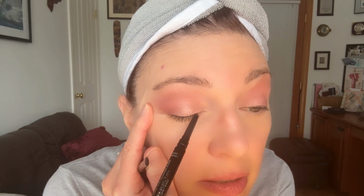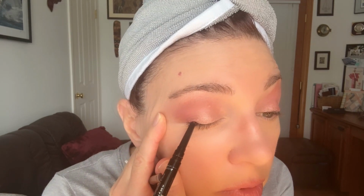Go over that a little bit. Eyeliner seems to take me a long time. I don't know why. I think because my eyes are not smooth, so eyeliner never really goes on smooth for me. And that's why I always have to line and smooth. It takes me a little bit of time. The eyeshadow, I think, is just the easiest part, and then liner is always really difficult for me.